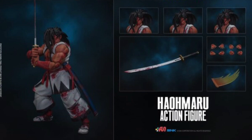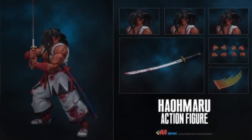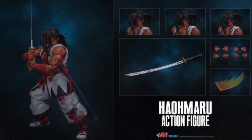And then for you Storm Collectibles fans, they announced just yesterday another exclusive for this weekend's Wonderfest convention that is taking place in Shanghai. I talked about the first one that they announced for their King of Fighters line. This one is based on the main character from Samurai Showdown. It is a bloody variant. This one is going to be even more limited than the other one.